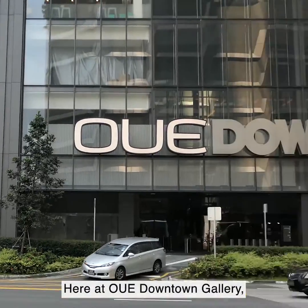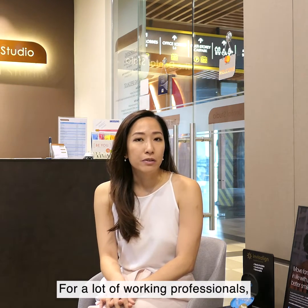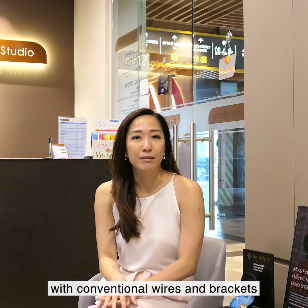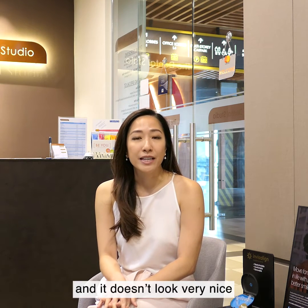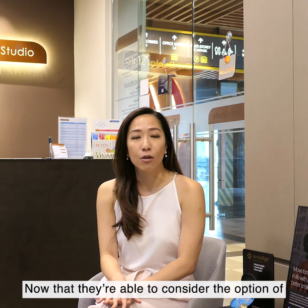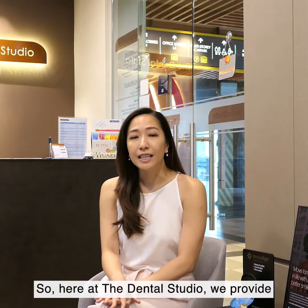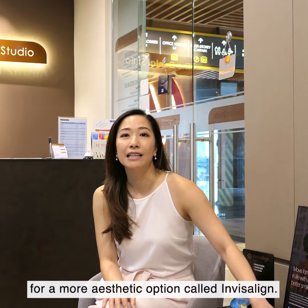OUE Downtown Gallery. Here at OUE Downtown Gallery, we provide aesthetic options for you to straighten your teeth. For a lot of our working professionals, they don't wish to have their teeth straightened with the conventional wires and brackets because it's cumbersome, it's difficult to clean, and it doesn't look very nice when they're speaking to people and clients. Now that they are able to consider the option of straightening their teeth, they want to have a more aesthetic option. So here at the dental studio, we provide a more aesthetic option called Invisalign.